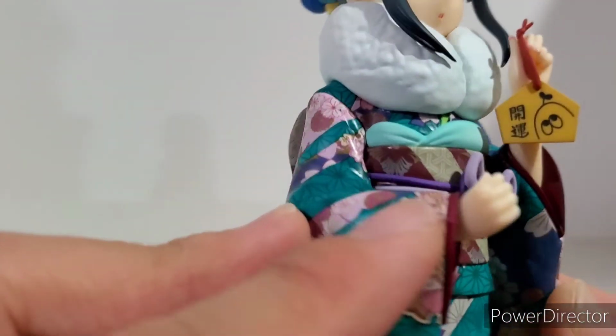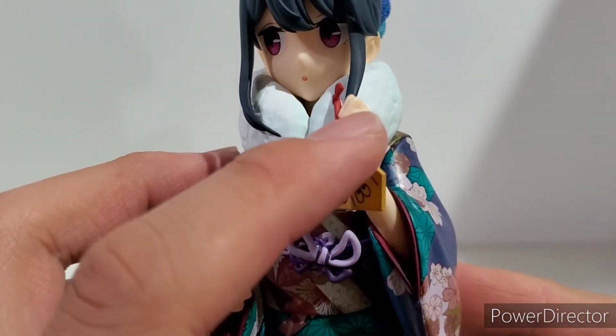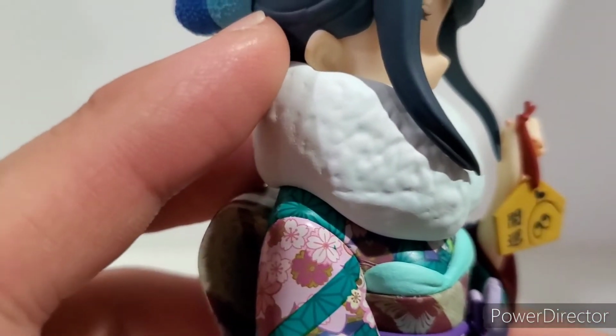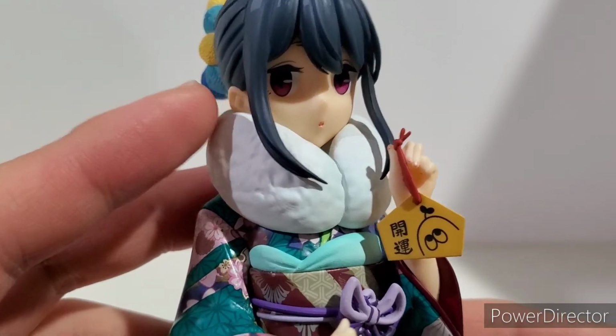Her skin does seem pretty alright. It's a little weird because her knuckles do look a little shiny, so I'm not too sure about that one. But, I mean, her face looks pretty good. It definitely looks like a good quality figure in finishes on its own.